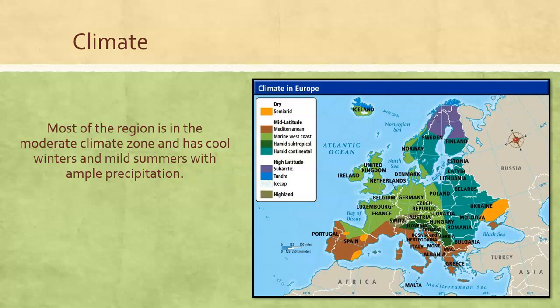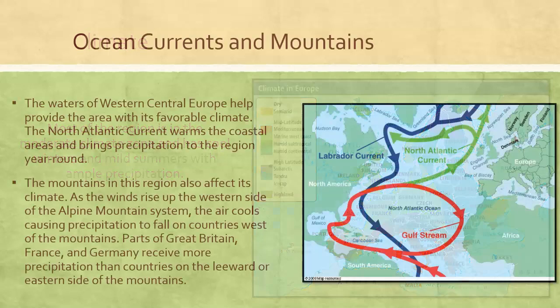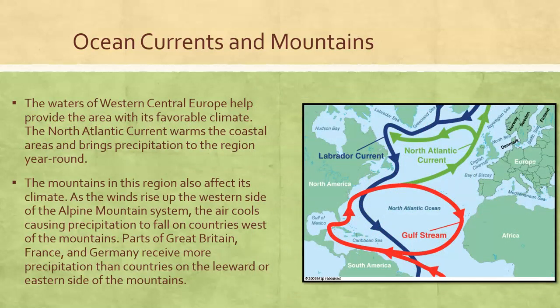Despite its proximity to the North Pole, in general, Europe enjoys a mild and temperate climate, and there are two reasons why most of Europe is relatively warm: ocean currents and mountains. The waters of Western Central Europe help provide the area with its favorable climate, and the mountains in this region also affect the climate. As the winds rise up the western side of the Alpine mountain system, the air cools, causing precipitation to fall on countries west of the mountains.